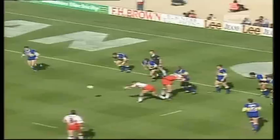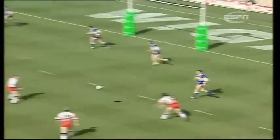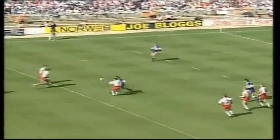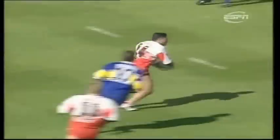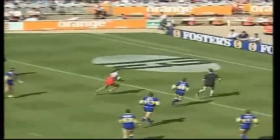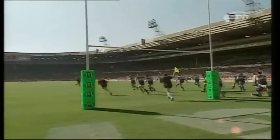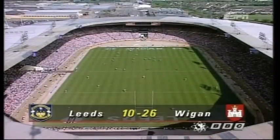Yeah, all the lead-up work was done by Tuingamala. He's at dummy half there. Now you'll see Betts takes it up. Now what quick hands from Boddicker here? Good quick hands straight out to Sam Panaper, took the ball behind him and ran onto it very hard. Another 2 points from the trusty boots of the Kiwi, taking Wigan out even further now, 26 points to 10.